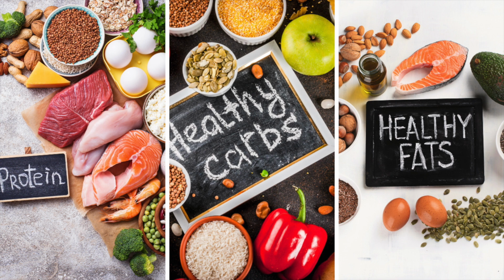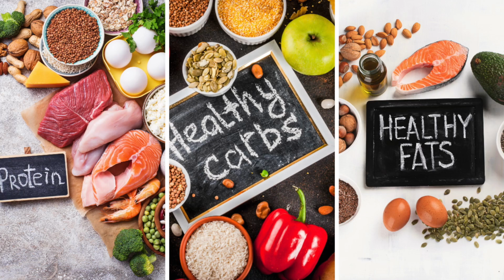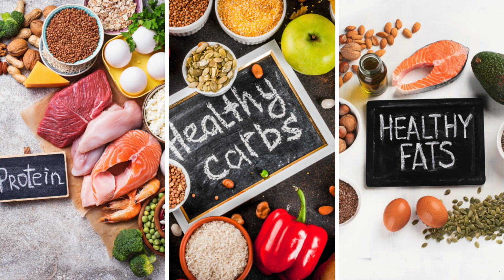Okay, now that we've gone through our nutrients as far as vitamins and minerals, now we're going to get into what we call our macros. Our macros are our proteins, our healthy carbs, what we call complex carbs, not simple carbs, and our healthy fats. And your body needs all of these. What we want to make sure is that for women who are in these seasons of life, we're getting the appropriate amounts of protein, healthy complex carbs, and healthy fats. Not overdoing it, not underdoing it, but getting the proper amount.